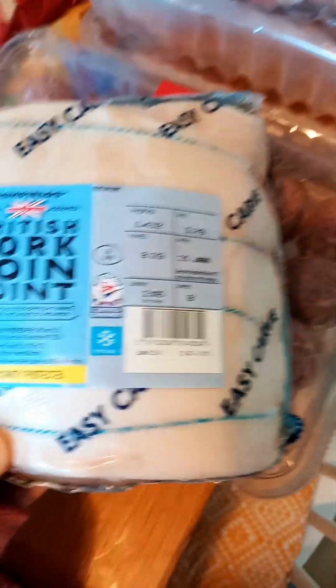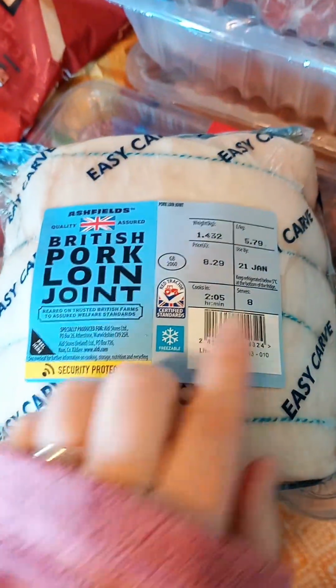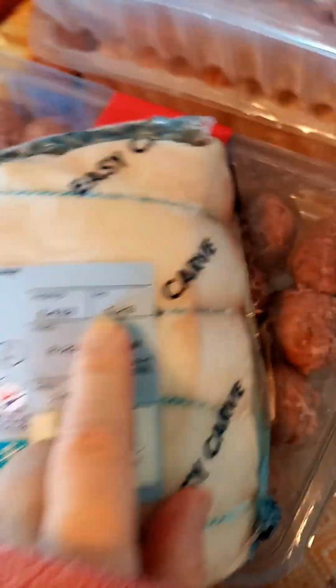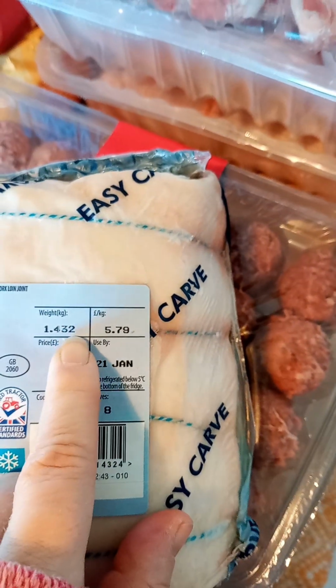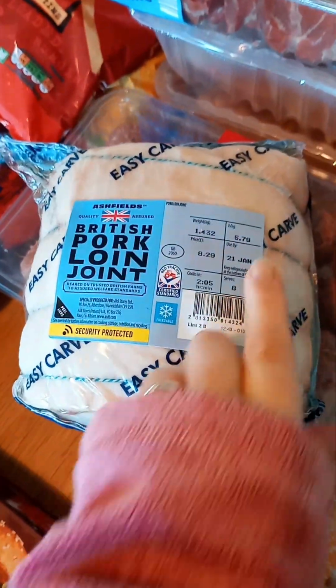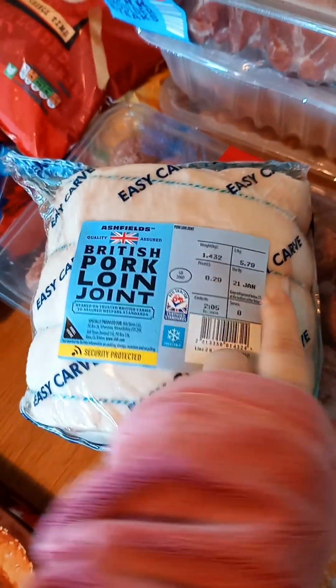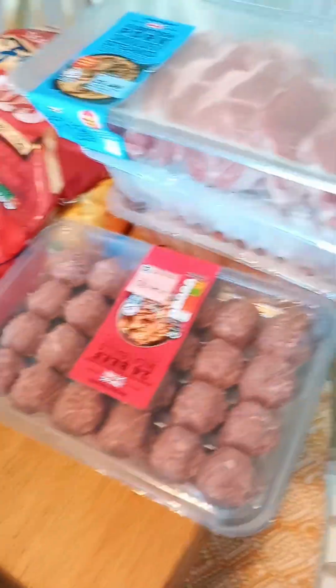He's picked up a British pork loin joint. We've noticed the prices in Tesco for meat have gone up. This looks like it's £5.79, 1.432 kgs. So I'll check the receipt to see how much that was. I don't know if that was £5.79. That is a really good size for us for our roast dinner, and that'll make some leftovers for the following day.